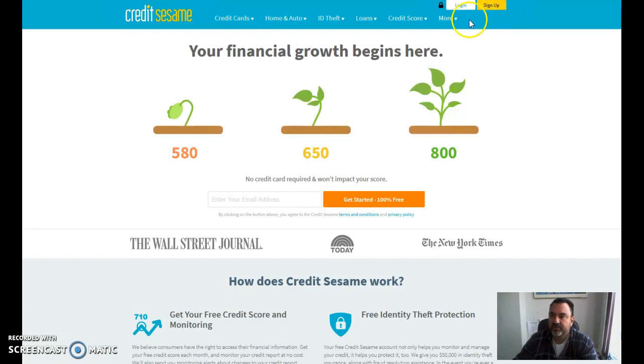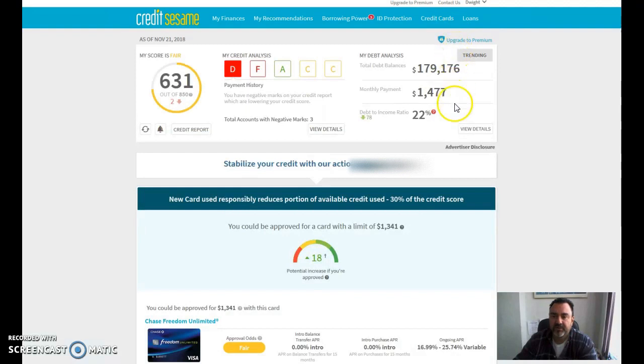You'll sign up and log in, and the first thing that comes up is a score. This is what they call a Vantage score. You can see it here, TransUnion Vantage score. It is not your FICO, so this isn't a credit score that lenders use. Lenders, insurance companies, credit card companies and mortgage companies all use what's called FICO. But this system is a good educational system, and it gives you a snapshot of what your credit looks like.